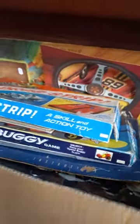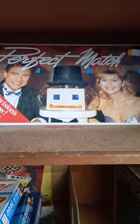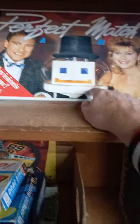Racing car games and stuff. TV show games. Bit of Perfect Match, huh? Good old Dexter. More games, more crystal and glass. Nice lot of retro kitchen stuff. Nice set of canisters.